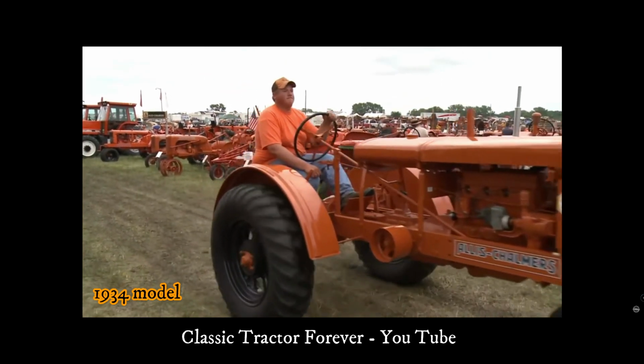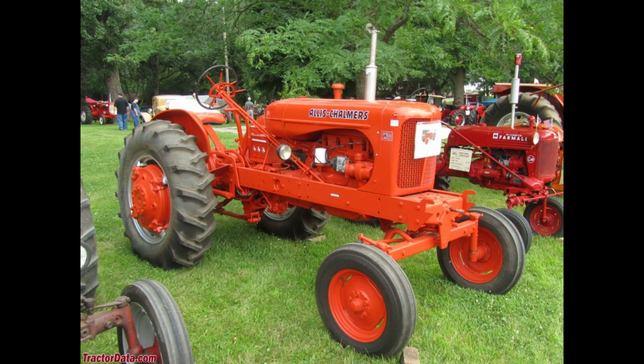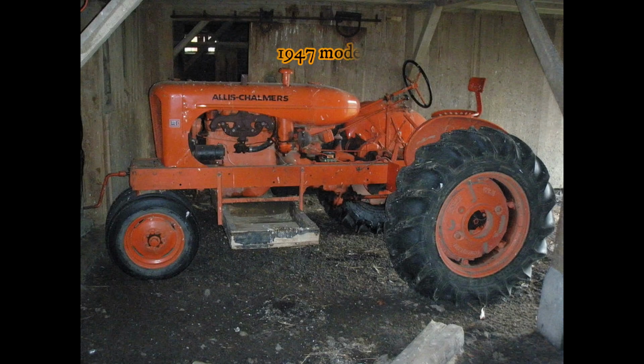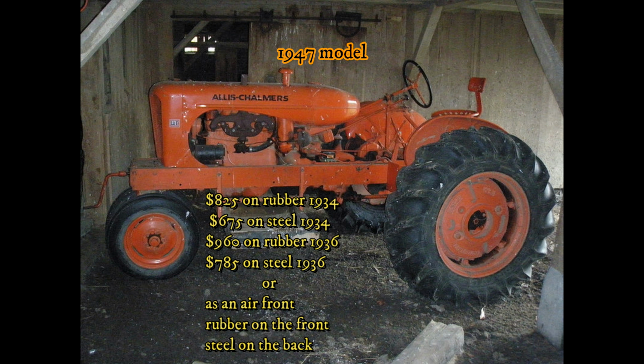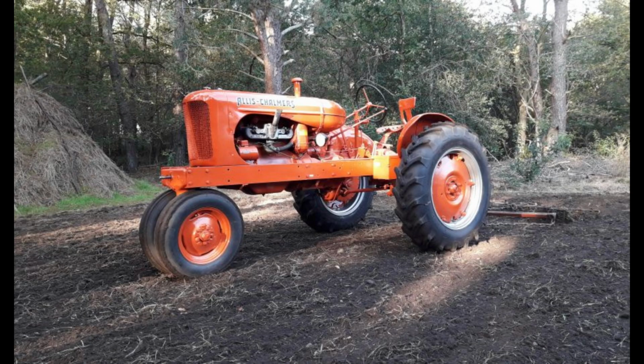Allis Chalmers also offered a WF version with a full-width front axle to give a standard wheel layout, but the WC row crop model outsold the WF by a 20-to-1 ratio, providing an example of how important the row crop tractor market is in North America.